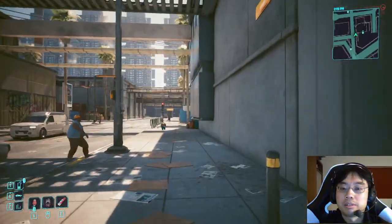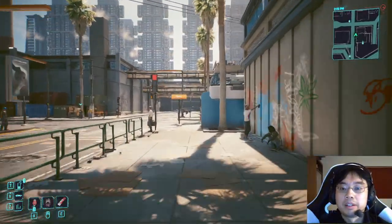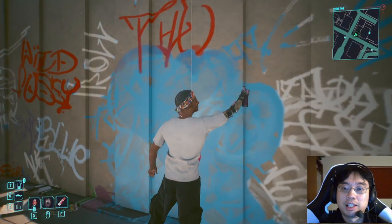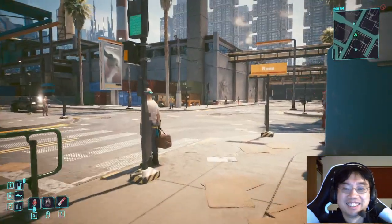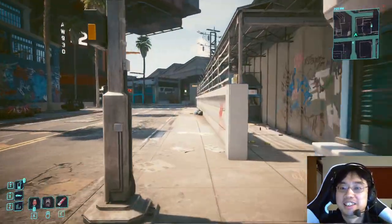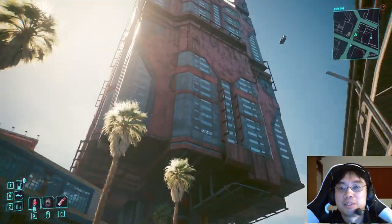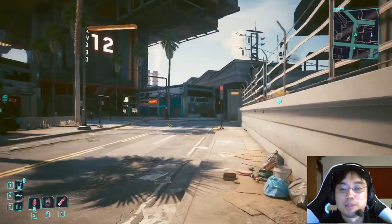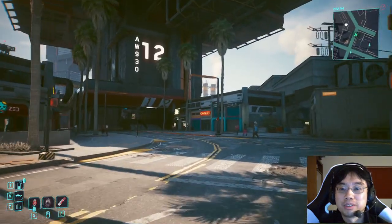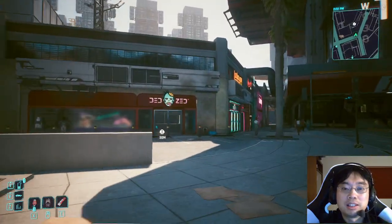I mean, none of these factories look like they're employing anyone. This guy is creating artwork, a euphemism for tagging. Alright, here we are. So now we get to the mega building. There's the entrance to the mega building. There are a few shops at the base of the mega building, and that's about it.